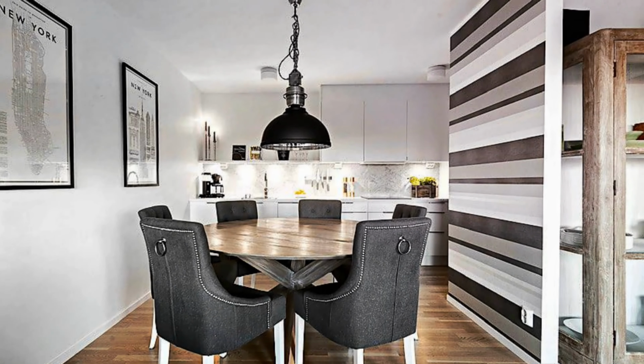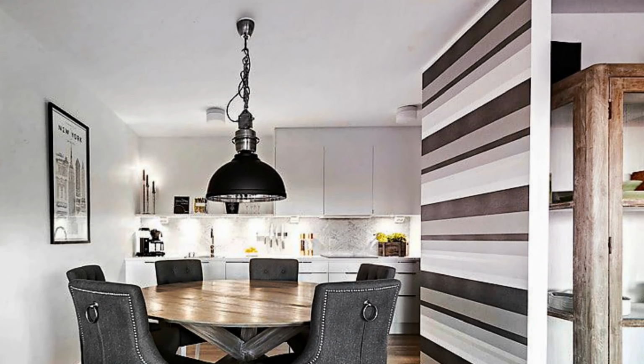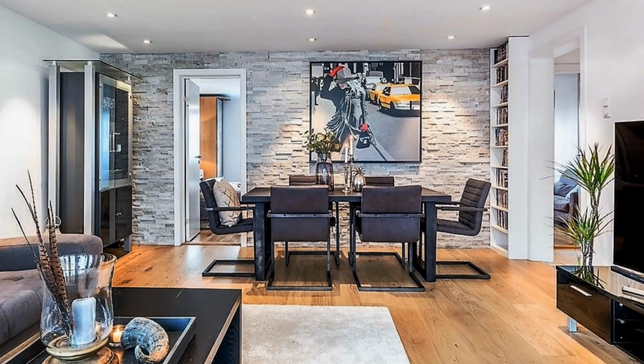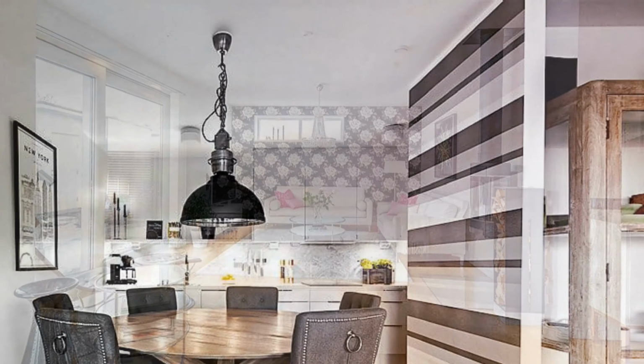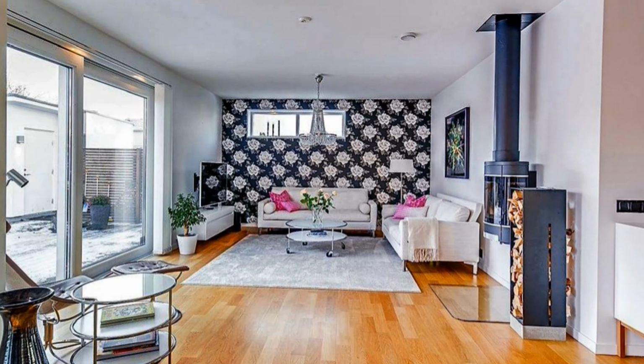Here in this image, you can see a small dining room with horizontal lines pattern wallpapered accent wall. Modern and gorgeous dining room with 3D wallpapered accent wall. Charming Scandinavian style living room with floral pattern accent wall.